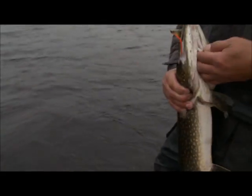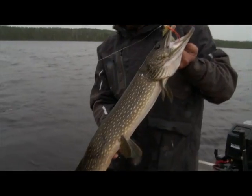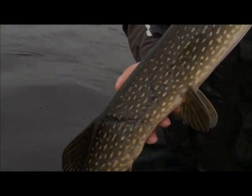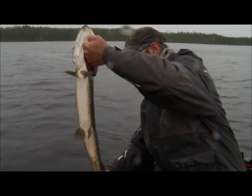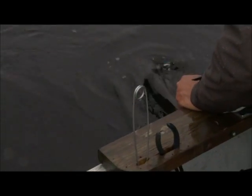There we go. You got good, strong hands, my friend. Look at the bite mark on him. It's from spawning. You have some fun times. Okay, Derrick, we can let him go. Or I should say let her, because the bigger fish are the females.